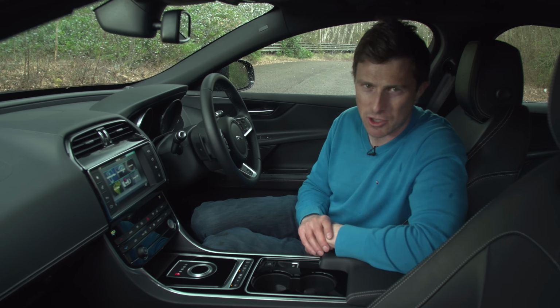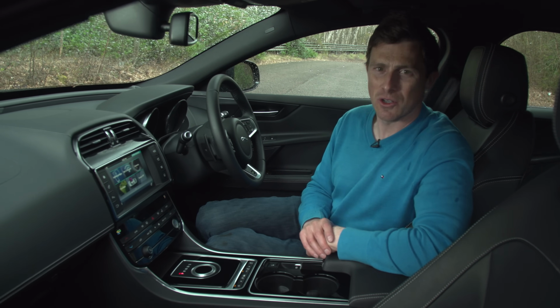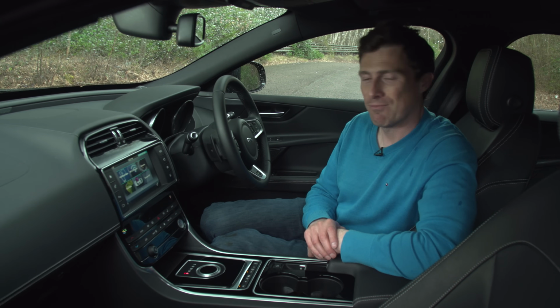Now, one thing I should point out though is that the sound system in this car is really good, and it's exceptional with the upgraded Meridian audio. It sounds as though you're sat in a concert hall. You can't even hear the rain. Typical, isn't it? British car, British weather.